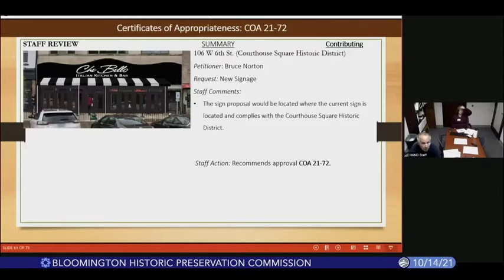Sorry, this structure says contributing. It's actually not contributing according to the Sharp maps. However, it is part of the historic district, the courthouse historic district. The sign would be located exactly where the existing signs and curtains are. So it wouldn't be covering any additional real estate of the structure.